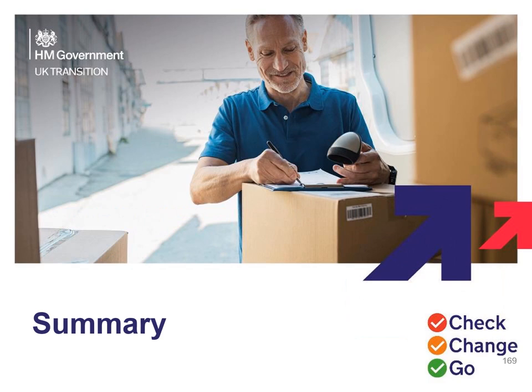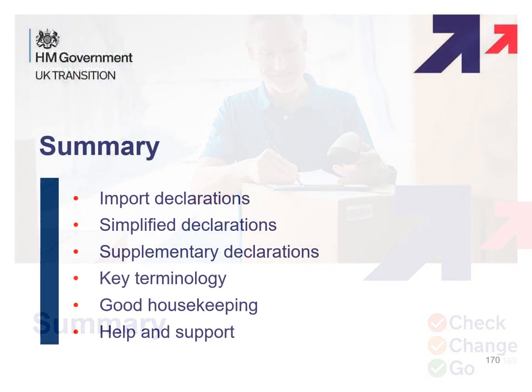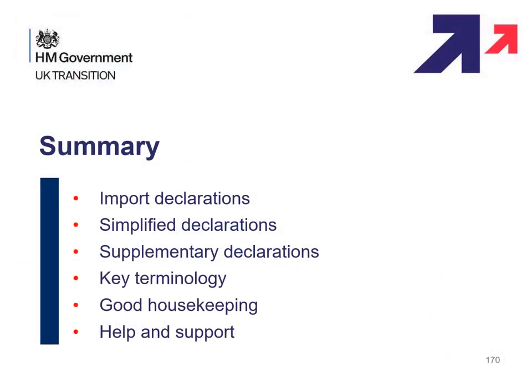We're nearly at the end of the webinar now, so here's a summary of what we've covered today. We covered import declarations, simplified declarations, supplementary declarations, some key terminology, good housekeeping, and now I'll let you know where you can get some more help and support after the webinar.